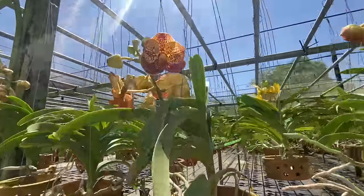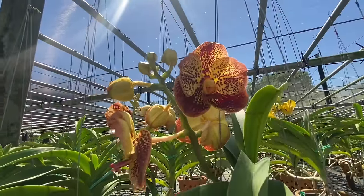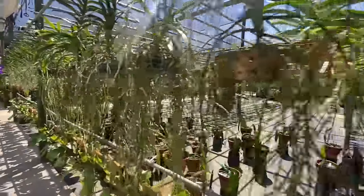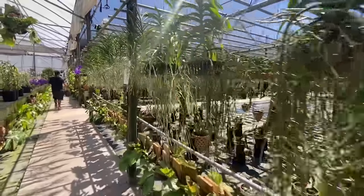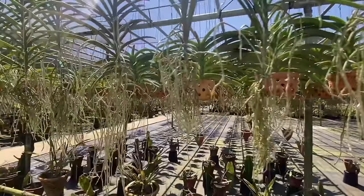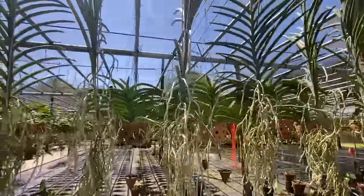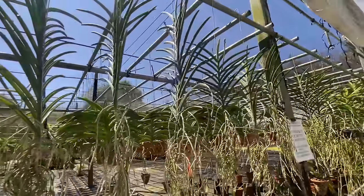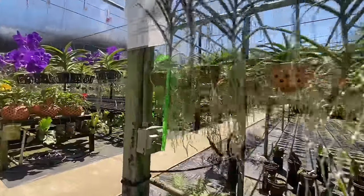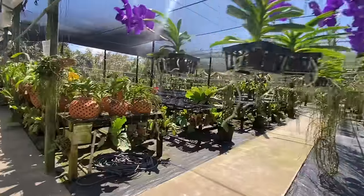This is such a pretty color. Fantastic. I love it. Love coming here. These look like sun vandas. Look at them all in spike. Wow. Just amazing. I'm gonna sneak back here.